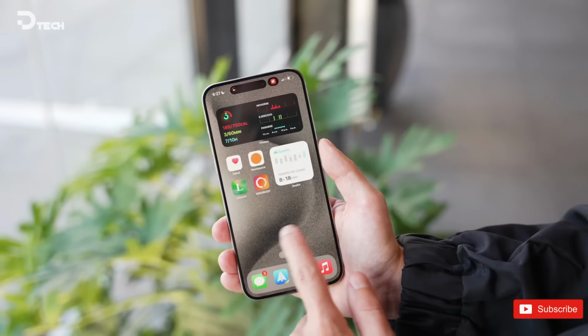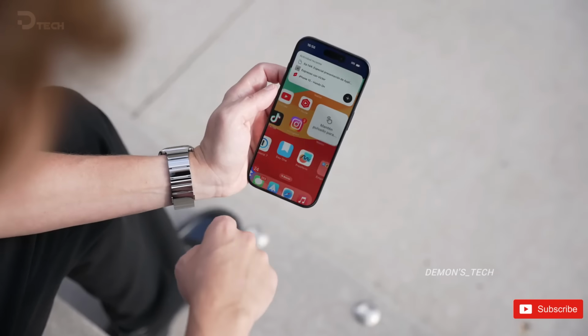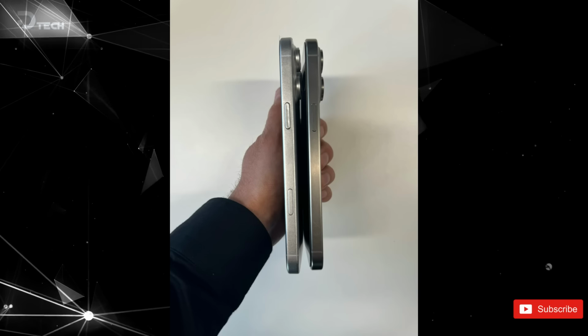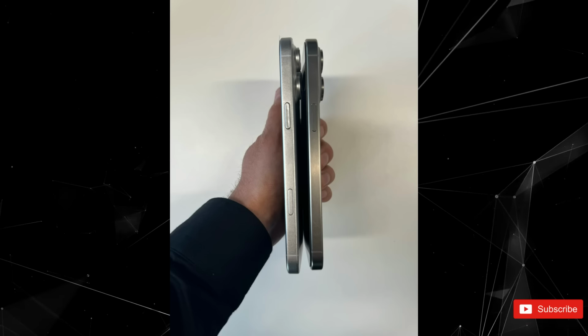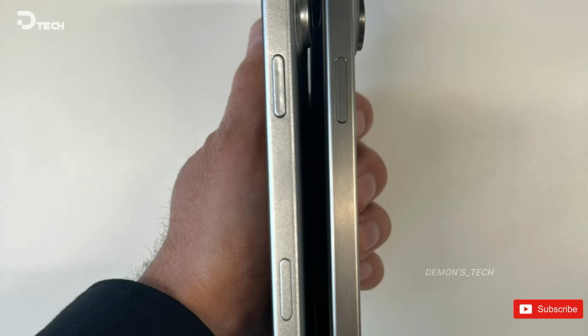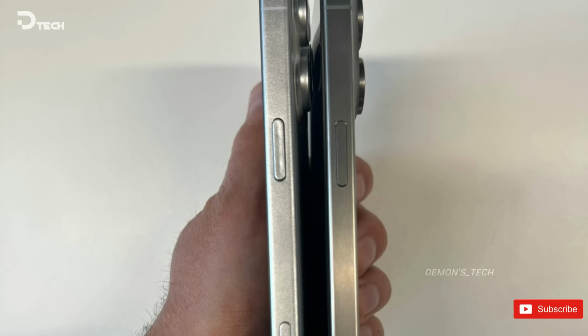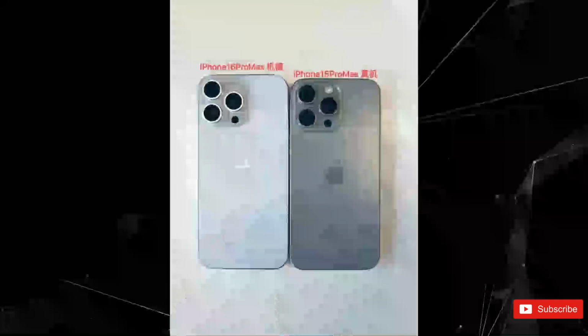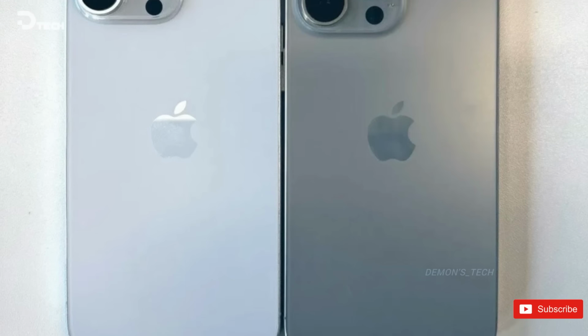Apple could potentially make the screens bigger without sacrificing manageability, and leaked photos of the iPhone 16 Pro Max shared by the reliable source Majin Bu seem to suggest just that. In the 3 photos posted by the tipster, we can see a dummy of the iPhone 16 Pro Max alongside the iPhone 15 Pro Max. The upcoming model does appear larger, but not to the extent that it would be difficult to handle.